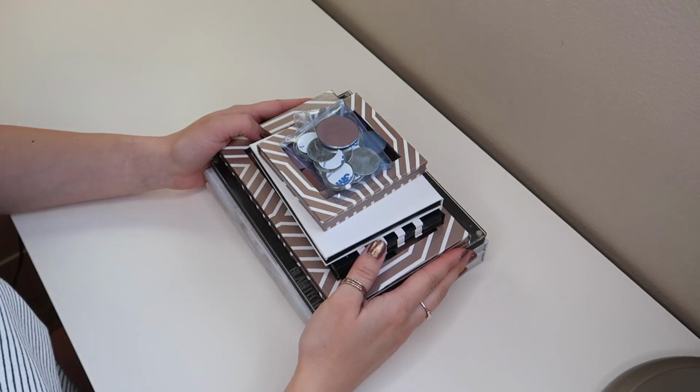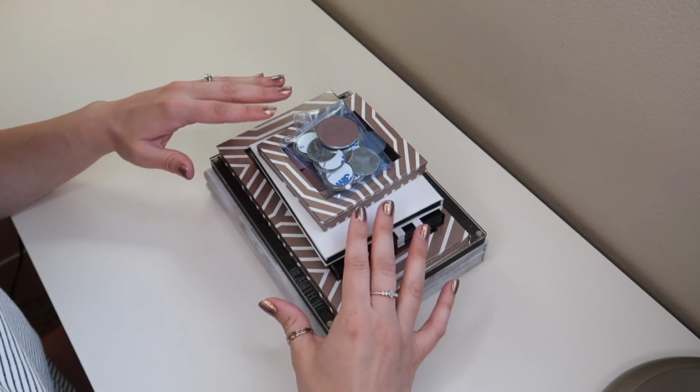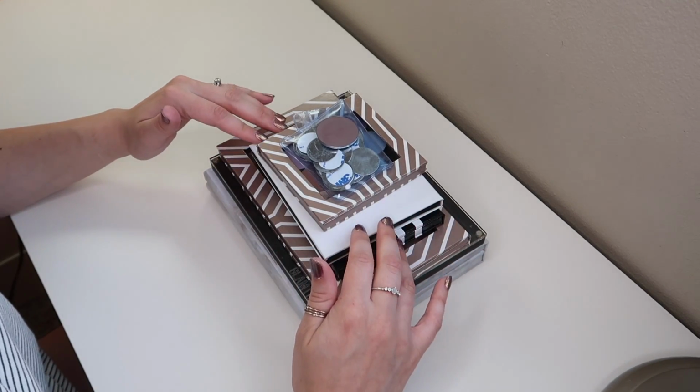And welcome everybody. My name is Jocelyn and today we are organizing my single eyeshadows. These are all of my pan eyeshadows. I do have a couple of blushes and highlighters mixed in here also that we'll be organizing along with all of the pan eyeshadows.